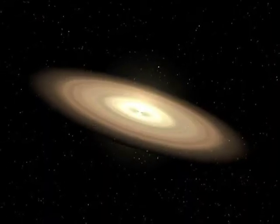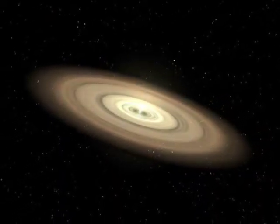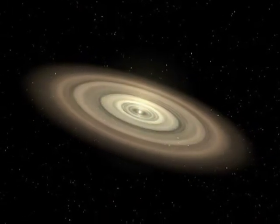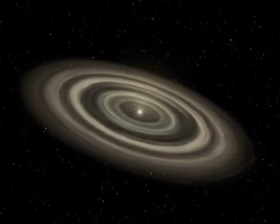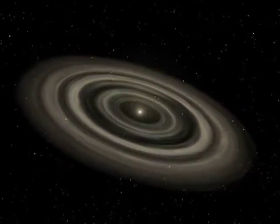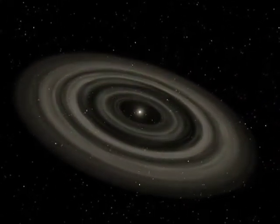So, can planets form around binary stars? Well, in fact, some binary stars may be better at forming planets than single stars. Planets form in a process called accretion, from the ring of dust and gas that's left over from the formation of the stars in the system. This ring of stellar junk slowly clumps together into bigger and bigger chunks until they eventually grow to become planets.